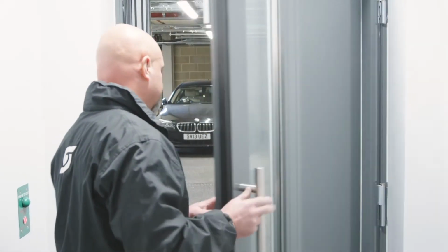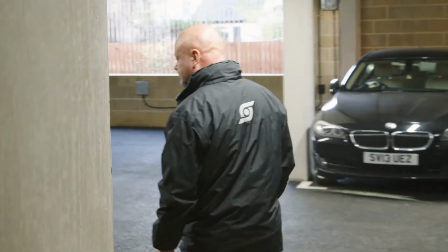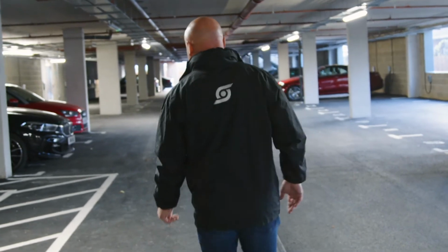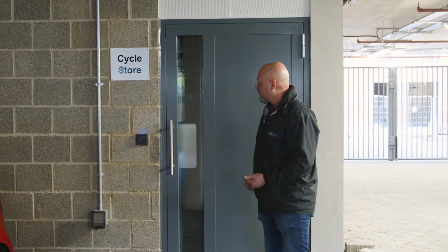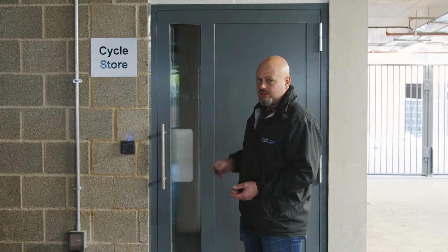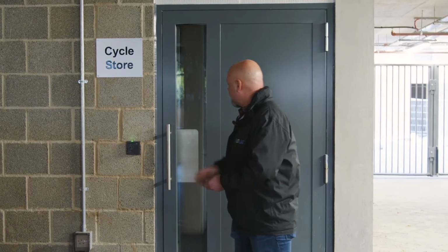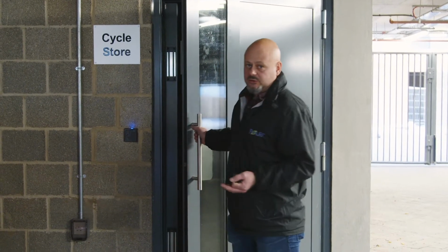So now that we've actually gained access to the car park, basically we can head to the cycle stores, which again is controlled by a gated entrance. So let's go over and take a look at that. So the bin and cycle stores are also controlled via a prox reader. To gain access, the resident simply takes their prox. They then gain access, and they can gain access into their cycle store or bin store.